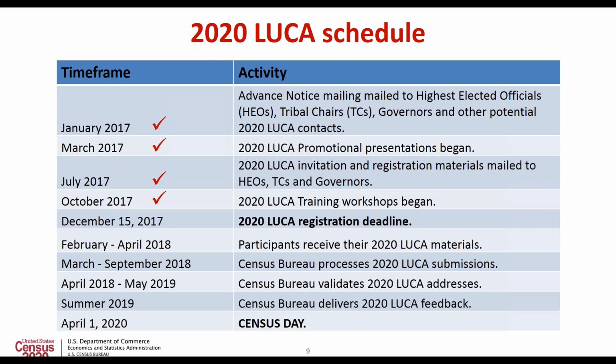So now we're at a LUCA training workshop, and the deadline to register for LUCA is December 15th. December 15th is also the day that the new Star Wars movie comes out, so it's easy to remember. I'm really looking forward to that.